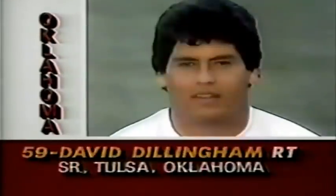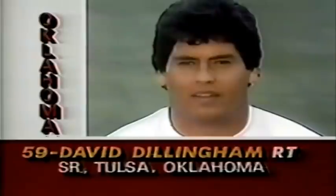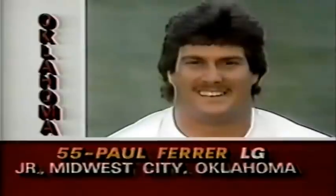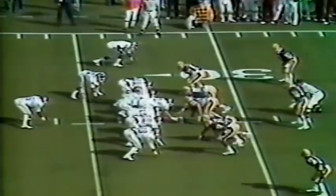Up front, it's Keith Jackson at tight end, 235, a freshman. David Dillingham at tackle, 270. Jeff Pickett at guard is 275. The center is Chuck Thomas at 275. Paul Ferrier at guard at 260. And Brent Burks is the other tackle at 270 pounds. Right now, they're looking at 3rd and very long.